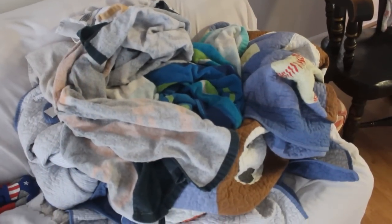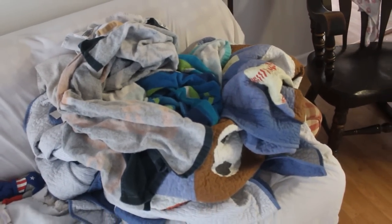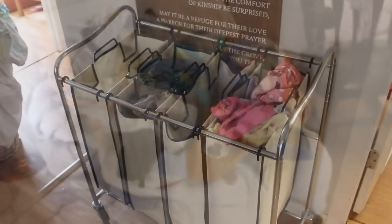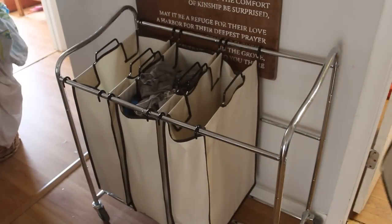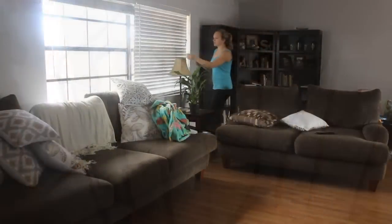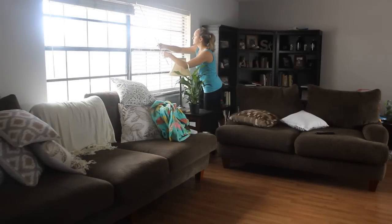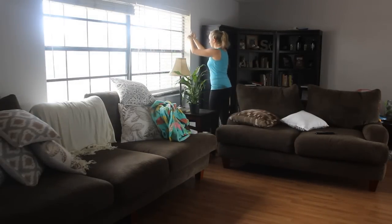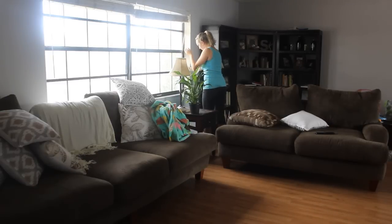In the mornings, I also pull out whatever load of laundry is in the dryer, and I swap the loads around and add a new load to the washing machine. And I don't necessarily have time to fold it, but it's sitting out for me to get to at another point in the day. And then I just tidy up the living room, dining room area before we start our school morning. So at this point, my early morning chores are complete.